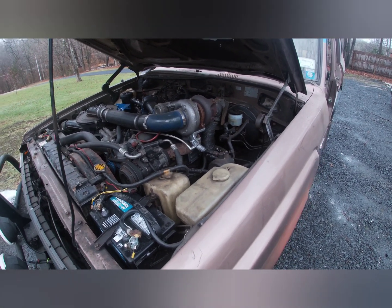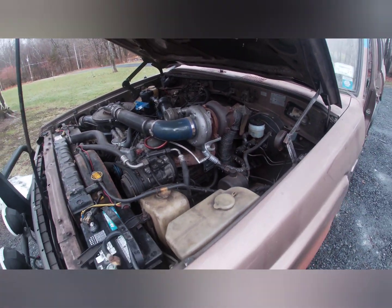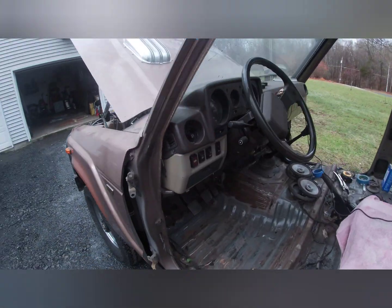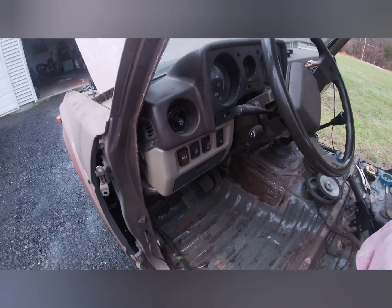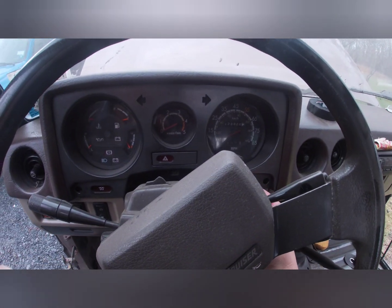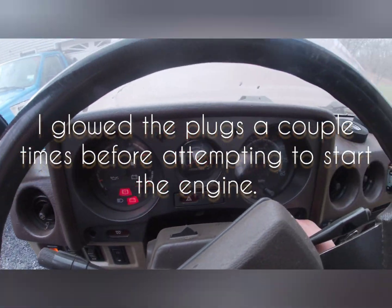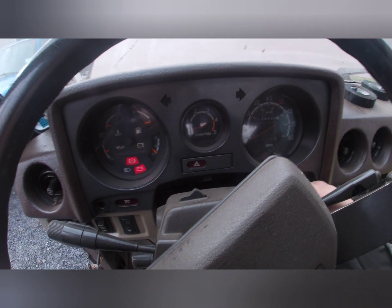Alright, so I've been having some trouble with this GoPro I just got, but like I said, we're gonna go ahead and give this a shot. It sat for, I want to say, about 7-8 months. I don't foresee any issues because, like I said, this truck is mechanically pretty sound. I've sorted everything out in the past. We're just trying to get rid of all the rust. There she goes.